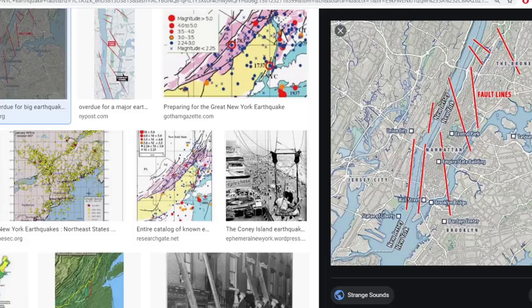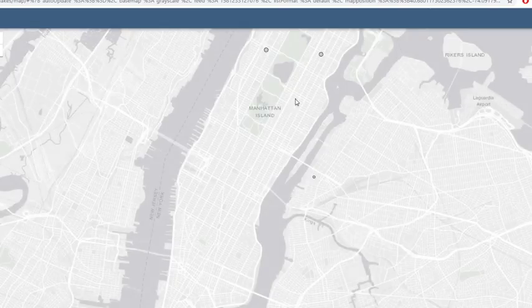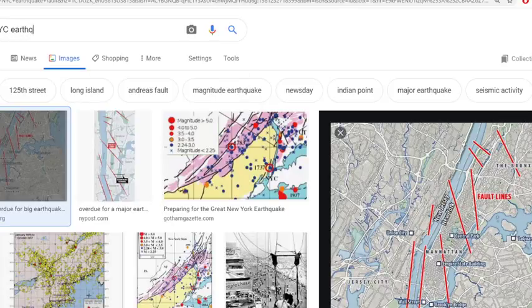And let's see where that quake occurred. 2.4. That was the one on January 17th. 0.3 kilometers in depth, and that quake occurred in northeastern Manhattan. And you had a quake after 9/11. October. I see earthquake.